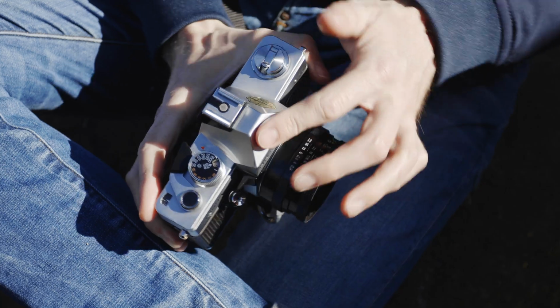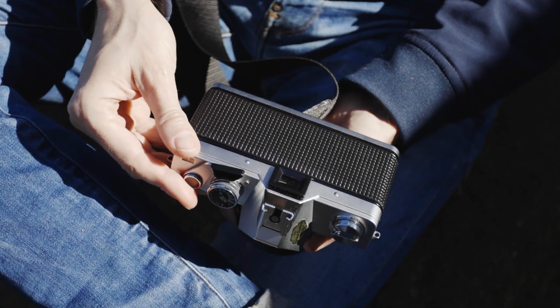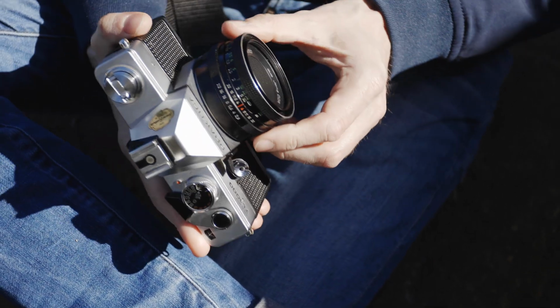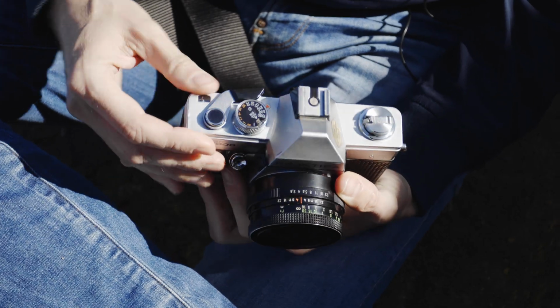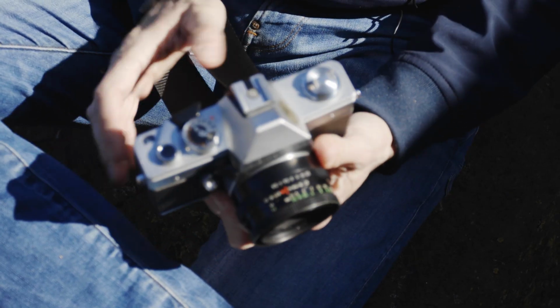You see this chrome plating? It really looks like metal that has been chromed, but these are made from plastic. They had a special patent, a special process that enabled them to chrome plastic in a way that it really looks like metal. Very good job.